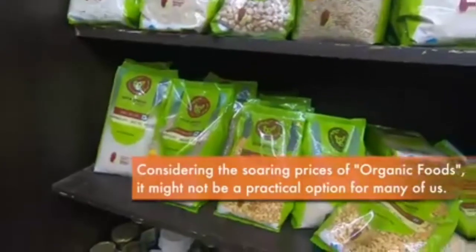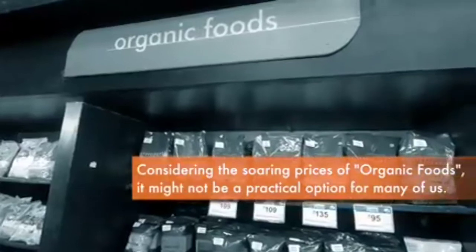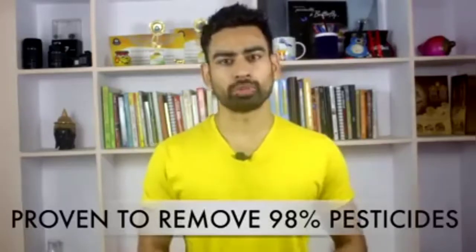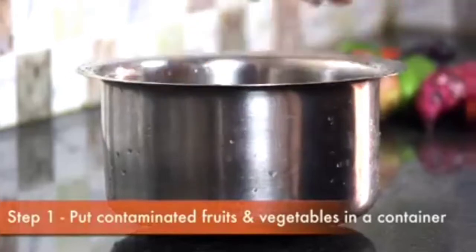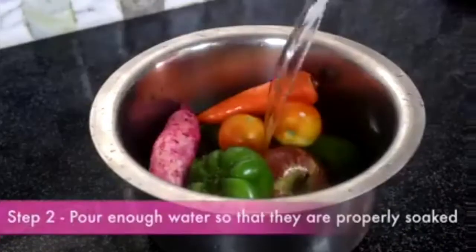However, considering the soaring prices of organic foods, it might not be a practical solution for many of us. So let me share with you a very simple way which has been proven to remove almost 98% of pesticide residue. Yes, all you need to do is put the contaminated fruits and vegetables in one place in a container and pour enough water in it.